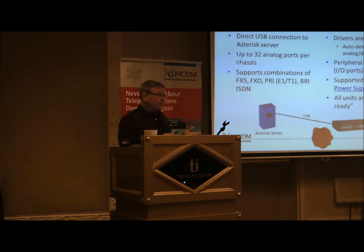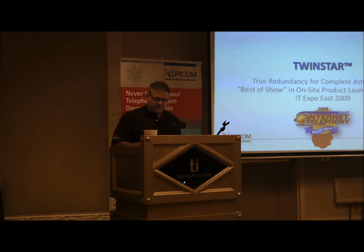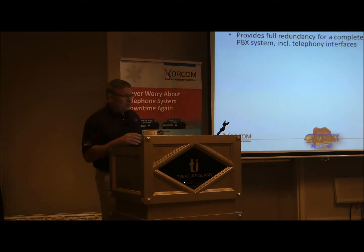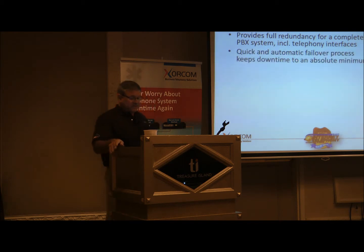They're supported by the redundant power supply or the Blue Steel server, which Kurt pointed out. And these units are all Twin Star ready. So they're integral to our Twin Star implementation, and we're going to talk about that just down the road here. And we'll talk about Twin Star. So Twin Star is our high availability solution. It is another thing that Xorcom has received quite a bit of praise for in the marketplace. It provides full redundancy for a complete PBX system, including the telephony interfaces.